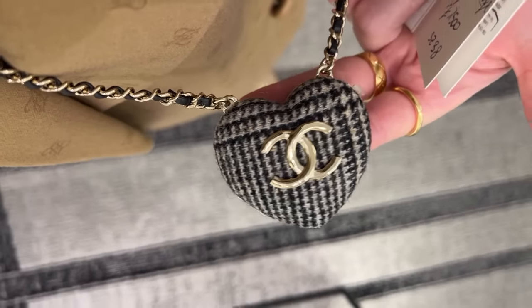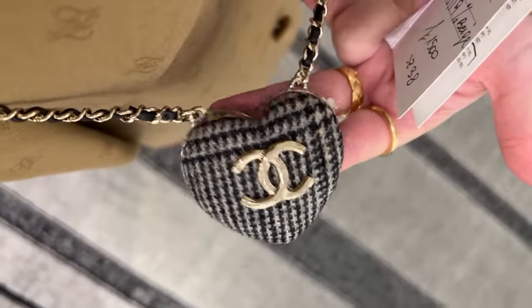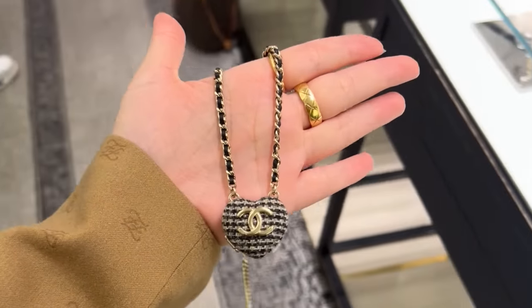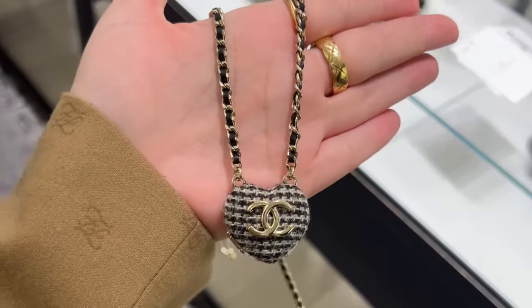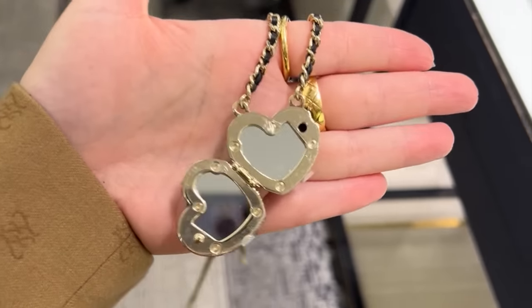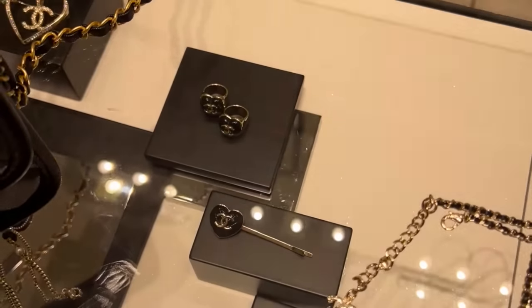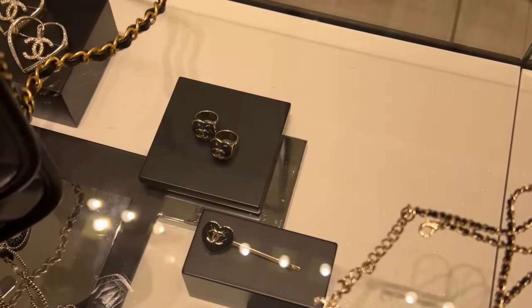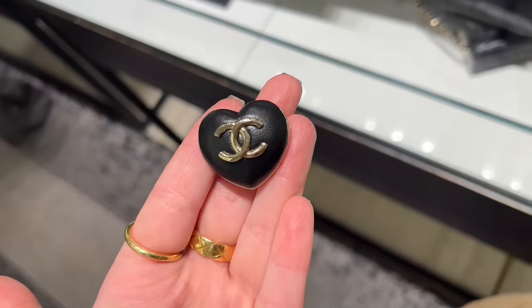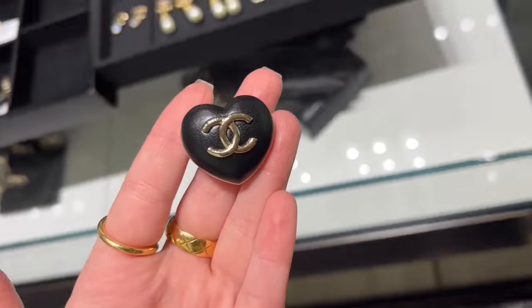Oh my god, it's so cute. They even have the little necklace, the matching necklace. Let me open it up. Look guys, there is a little mirror inside. These are the leather heart earrings in the larger size, and these are clip-ons.